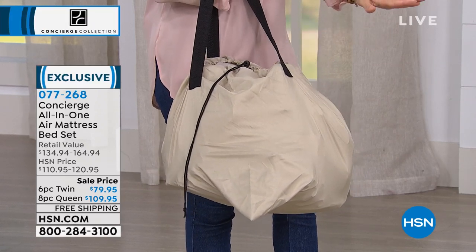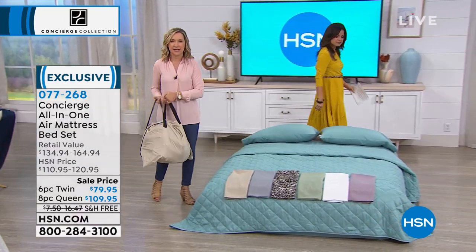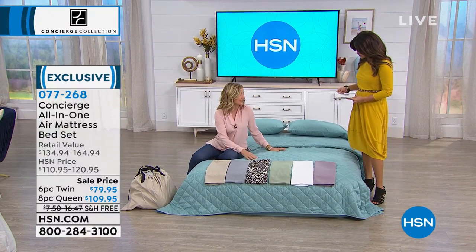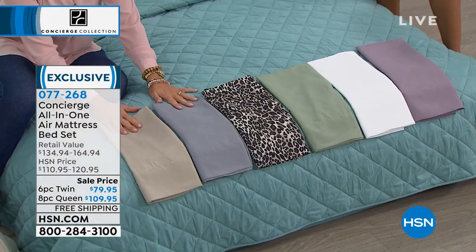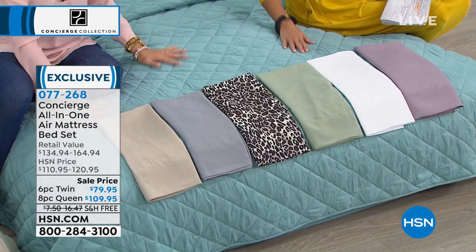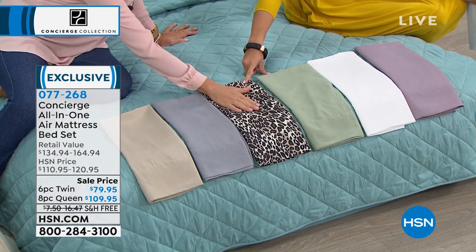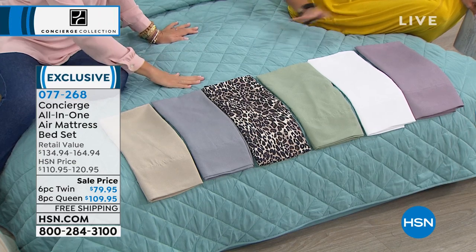So let me show you over here the color options. Not only can you choose your size, and we have the twin size, which I'm going to inflate for you in just a minute, and we have this beautiful queen size, which holds 500 pounds. Really nice, sturdy bed. And we're including all the bedding, and you have choices of color. Everything is done in microfiber. We were talking about with our quilt set how much we love the softness and the performance of microfiber. So you can have it in beige, gray, leopard, sage, white, or lavender. The aqua's on the bed.